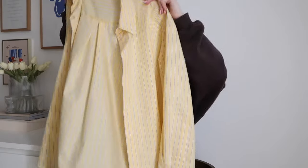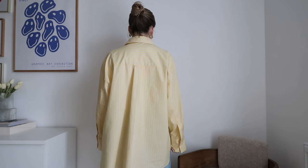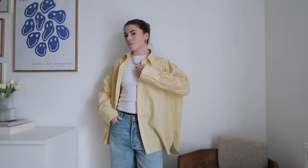So it's a really lovely yellow shirt with this gorgeous thin stripe, kind of pinstripe vibe going on. I really, really like this. I got this one in a size medium because I love my shirts to be oversized. I like to wear them in all different ways, whether that's as a cover up when you're on the beach, wearing it open, wearing it closed. I love to play around with shirts, so I like to make sure they're oversized enough so they fit a little bit looser rather than fitted. I hate a fitted shirt.